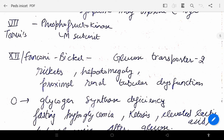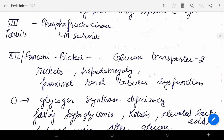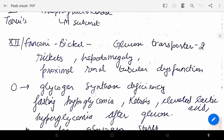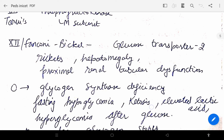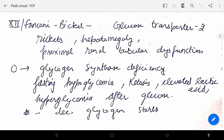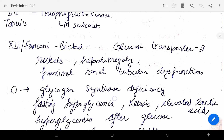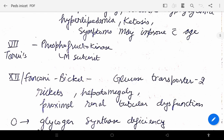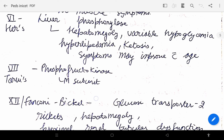And 0 is due to glycogen synthase. See, the enzymes we have read are related to the degradation of glycogen. But glycogen synthase will come before all the diseases. So it is type 0, glycogen synthase, with fasting hypoglycemia, ketosis, elevated lactic acid, and hyperglycemia after glucose. Decreased glycogen stores. So what extra we have mentioned on this page is that 0 is glycogen synthase deficiency, and 11 is linked with GLUT2 and also known as Fanconi-Bickel disease.